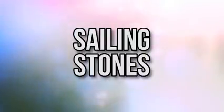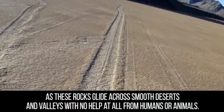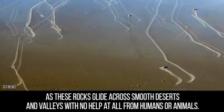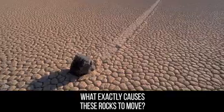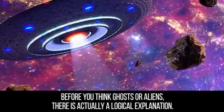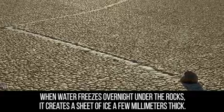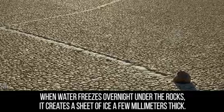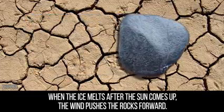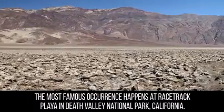Sailing stones. Sailing stones are truly a phenomenon to witness, as these rocks glide across smooth deserts and valleys with no help at all from humans or animals. What exactly causes these rocks to move? Before you think ghosts or aliens, there is actually a logical explanation. When water freezes overnight under the rocks, it creates a sheet of ice a few millimeters thick. When the ice melts after the sun comes up, the wind pushes the rocks forward. The most famous occurrence happens at Racetrack Playa in Death Valley National Park, California.